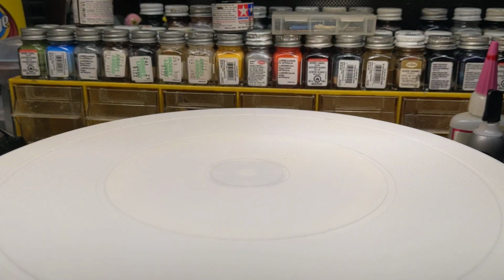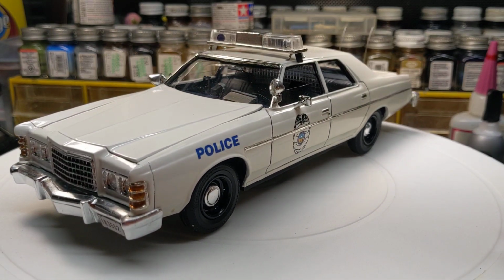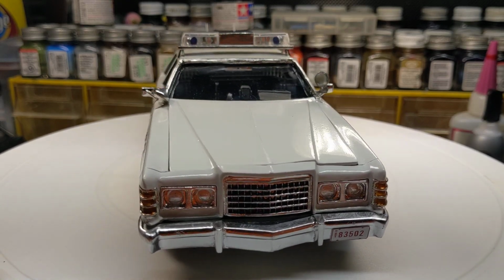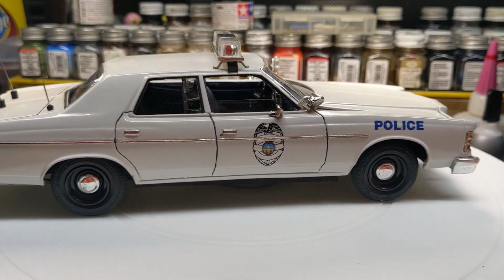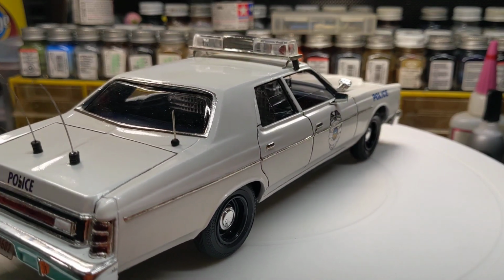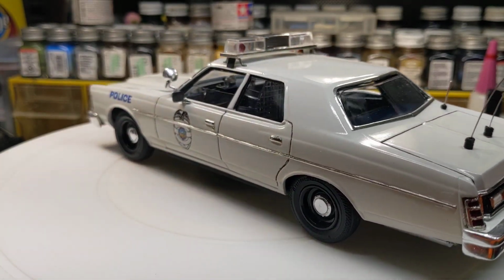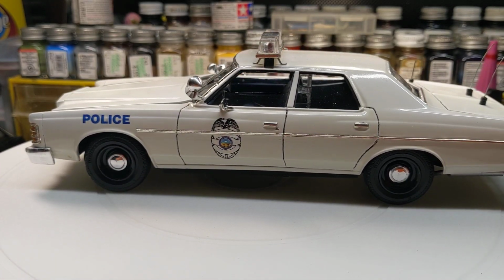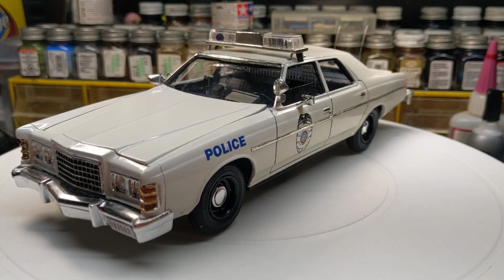Then the next one we have is the '78 Ford LTD from Kevin Lutz, I think, was who I bought it from. It's an old American Models resin cast. But this one was built for the Fairfield Township, Ohio Police Department that he moved to in '76 when they initiated their first full-time police department.